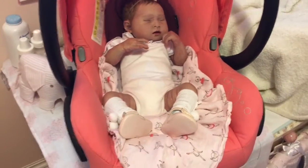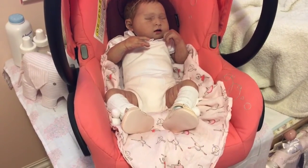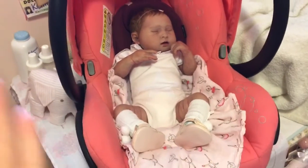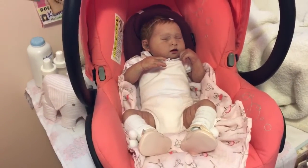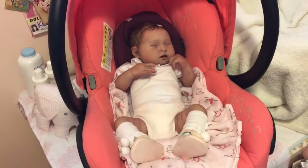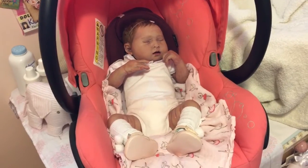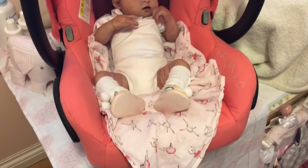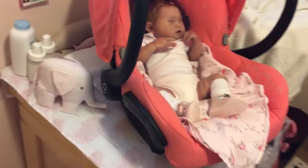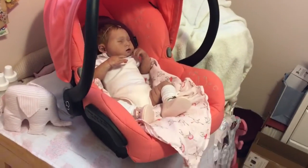But yeah, this is how she looks in it. I put a little blanket in there. I told you I like to put blankets down underneath them because the buckles are right underneath their back, and they stick up when you take the baby out. They always tend to stick up for some reason. I don't know if it's the way it's laying in there or what it is. But anyways, that's how she looks in it. It's not a bad looking car seat. I don't think she looks horrible in it.